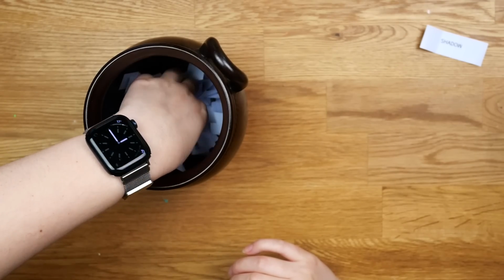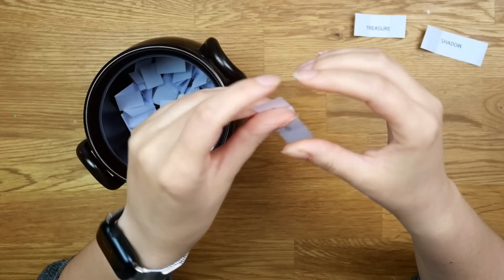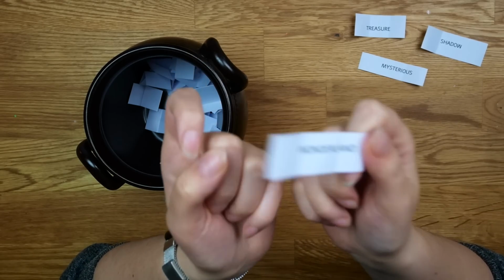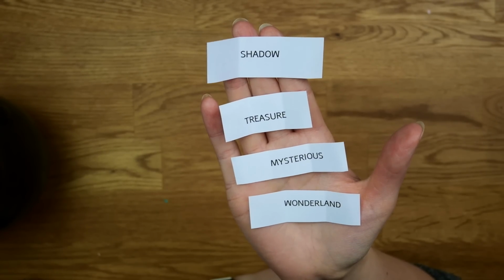Let's see the next one. We have, oh, treasure. Just for fun, let's add another one. Oh, mysterious. Let's pick one more. Wonderland. All right, I think that will do actually. Shadow, treasure, mysterious, and wonderland.